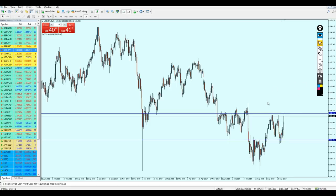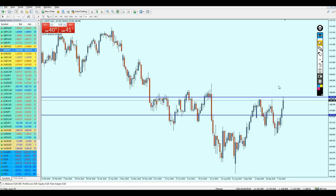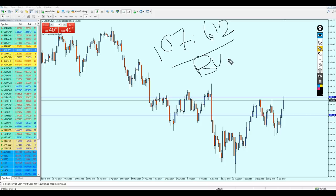So what is the next move now? Now what I'm thinking is, for the USD JPY, it's going to continue its bullish momentum after reversing three times on this resistance. So if we see the USD JPY reversing on this resistance, we can start actually buying the USD JPY right on this level. I believe this will be good to start buying the USD JPY on 107.612. It is going to be a good level to start buying the USD JPY.